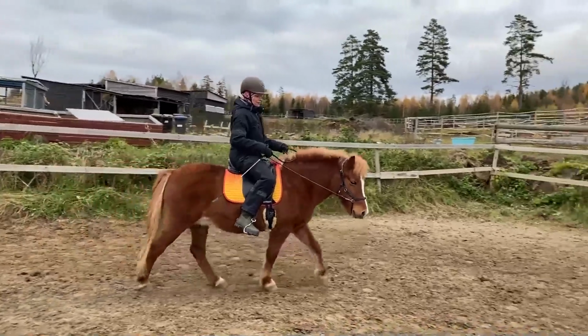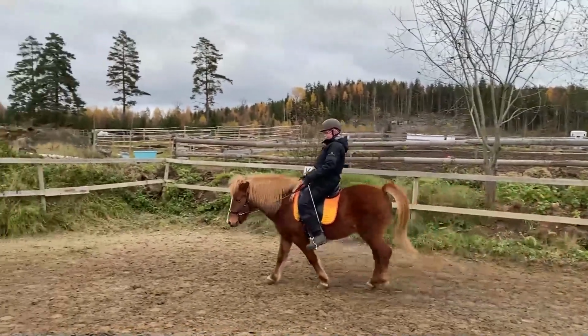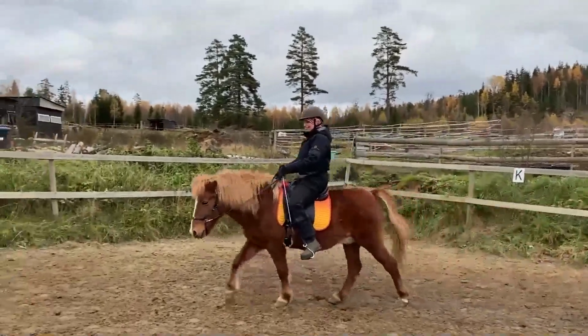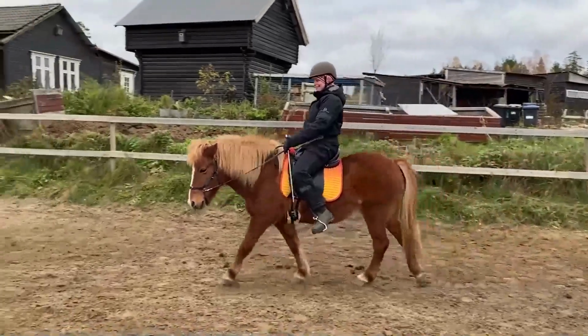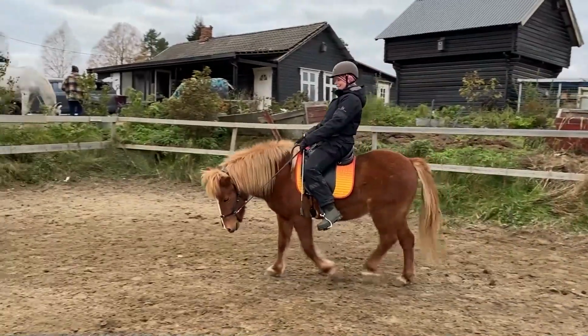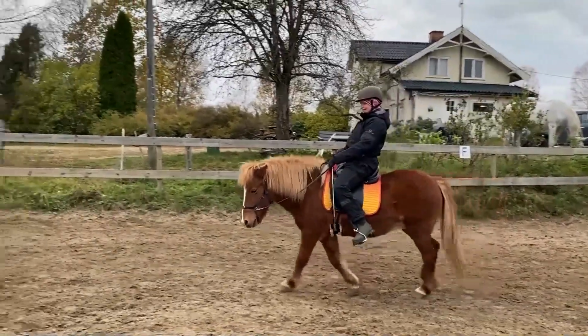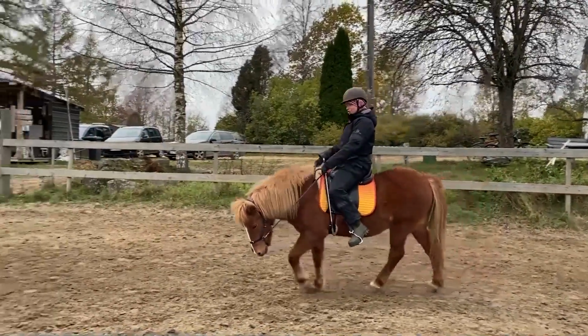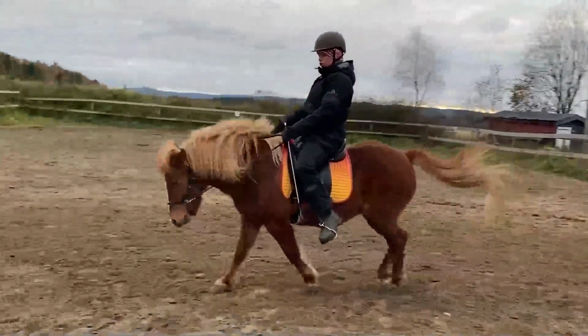Let's try this next one. Yeah, absolutely. This 46? No. And we haven't even trotted yet. But, you know, you have to crawl before you can walk. Literally. And walk before you can run. And now we're starting to try the trot.